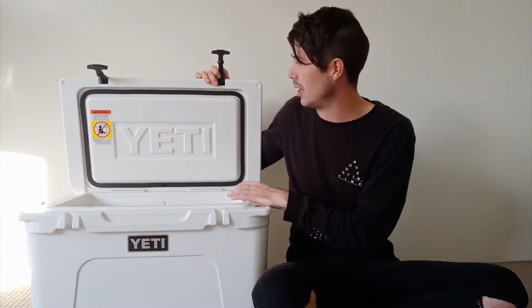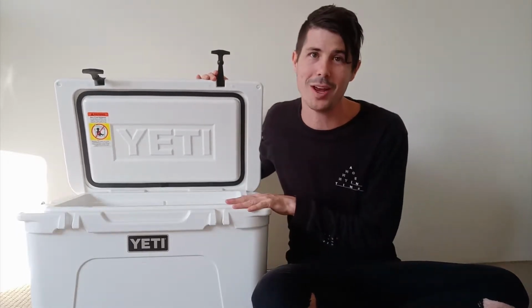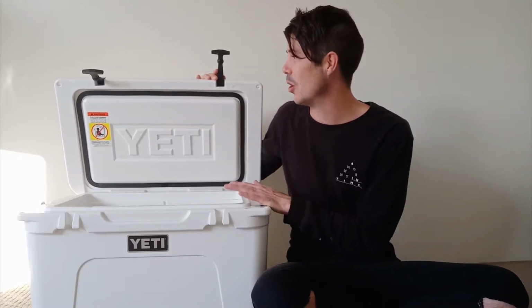You can drop them, you can throw them around, you don't have to worry about this cooler. Whereas with other coolers, I have a Coleman Extreme, you do have to be a bit more careful. This one, my kids can jump on it, I can jump on it, and you just don't need to worry about it. It's built so strong and so durable, and as I said, it's been 3 years of use and still in great condition. So the durability and the strength are one of the best things about this, because you just know that this product is going to last you for so long, no matter how you use it.